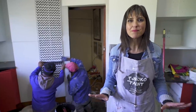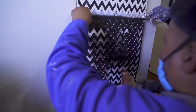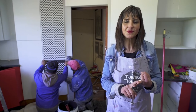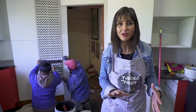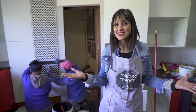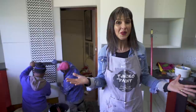We are busy applying stencil work. Simon is busy with a zigzag pattern behind me. And when doing stencils, you can either use a foam roller or a stencil brush. Once the paint is dry, you can lightly sand to hide any imperfections or take an artist brush and just fill in the gaps. A lot happening in this space, a lot of excitement, patterns, and it is all coming together.